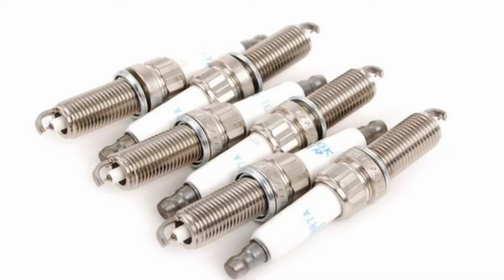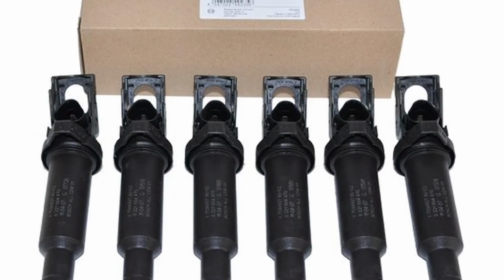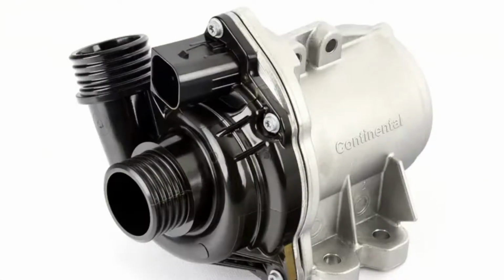But one thing that seems to go is spark plugs and coil packs. The more you tune your car and the more power you throw at the N54, those will be replaced almost immediately. Another thing that's also bad with the N54 that a lot of people have to replace is the water pump, because it's electrical and it had a bunch of problems and needed to be replaced every once in a while.